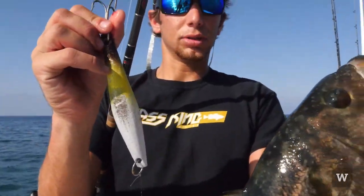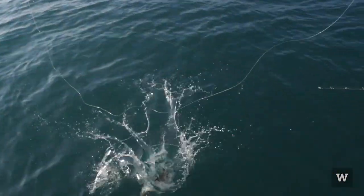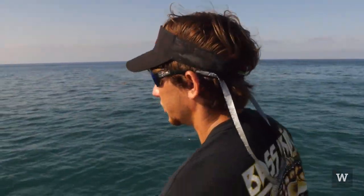Pieces of the puzzle. A lot of life in here. Bait pushing around. Great water color. A little off color. I like that off color water. I don't like fishing gin clear water for calico bass.